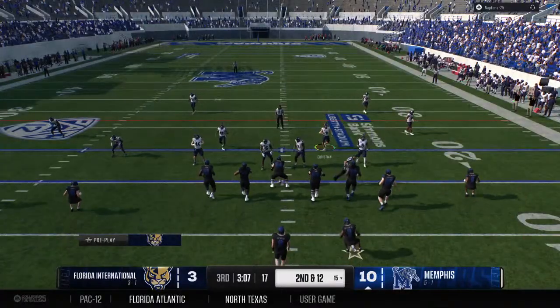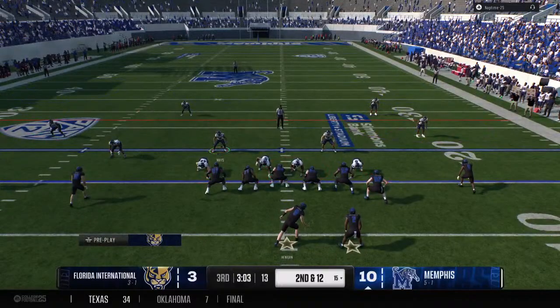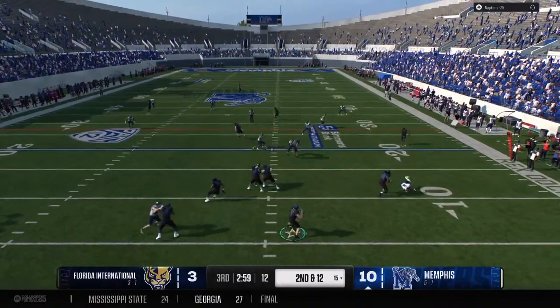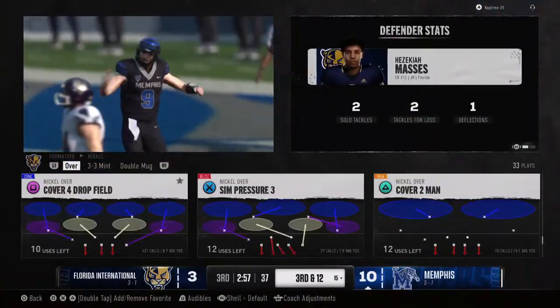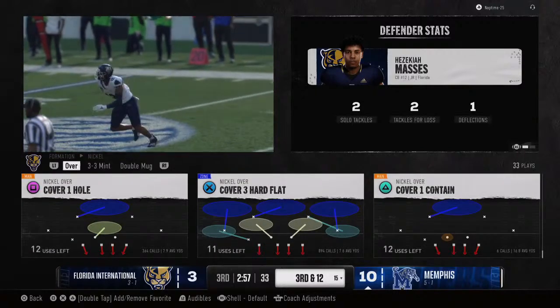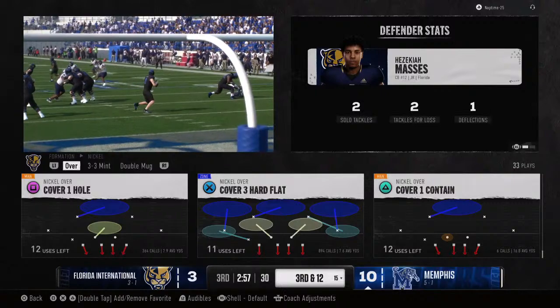After getting knocked back to open this drive, it's 2nd and 12. He's looking to throw. Lets it go. And the pass is incomplete thanks to a big hit. Well, the quarterback knew he wanted to go to his tight end on that play. He's a big physical target, but it was the hit on the play that forced the incompletion.